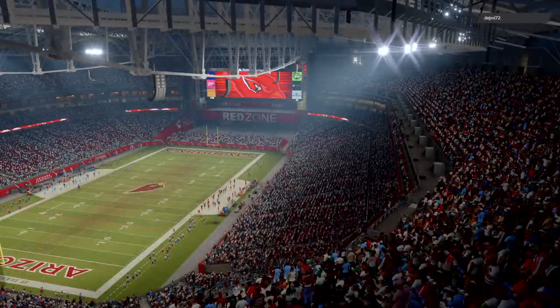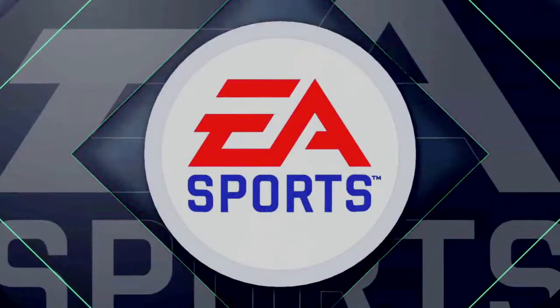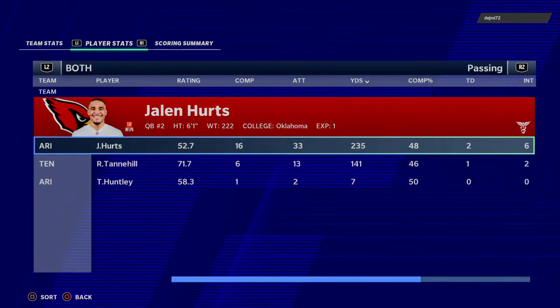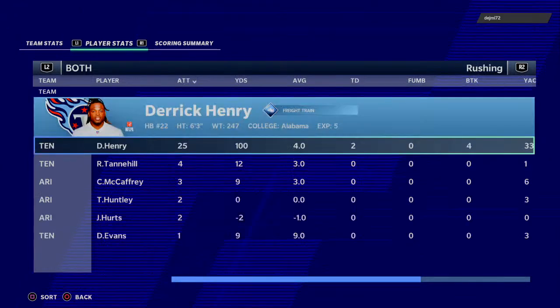So for the Titans, it's a dream start. 2 wins in 2 early road games. And they'll return home next week to take on the Cincinnati Bengals. Meanwhile, for Arizona, they'll drop to 0-2. And they'll try and turn things around next week as they have a date at Soldier Field with the Chicago Bears.